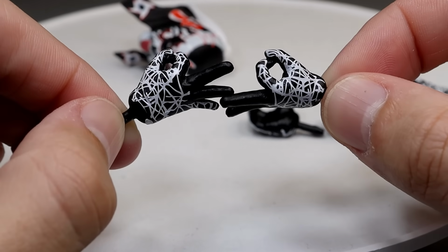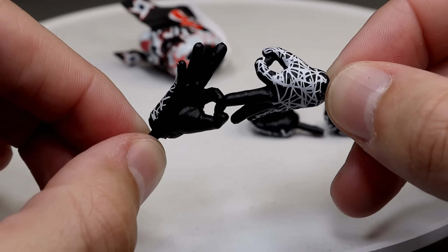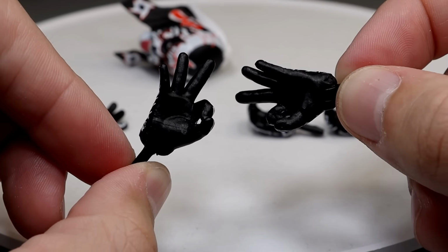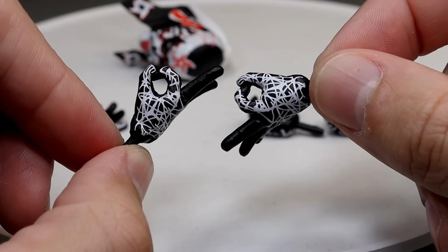So that's pretty sweet. I don't know why John Cena can't get these hands, but it's alright, you know what? We'll live with it. I think these look damn good, though. They did a good job on the sculpt, and I'm just glad we have these in the line. I think that's incredible to come with this Penta figure.